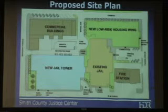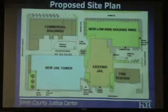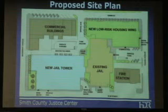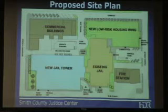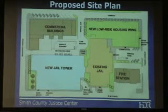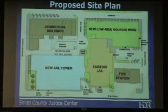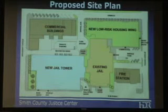As we started to look at the different types of housing that you need, it became evident that there's a very large portion of it that's going to be low-risk housing. It's going to be a dormitory type setting. That kind of construction is less expensive to build, and it has a little bit different management style than your normal jail beds will have. Different in that you have some type of work release population that will come and go to the jail. You have a lot of turnover in the low-risk housing area.